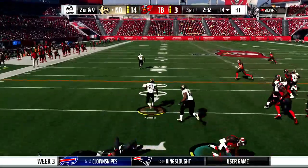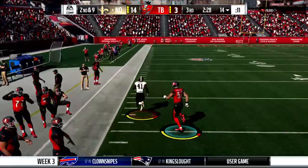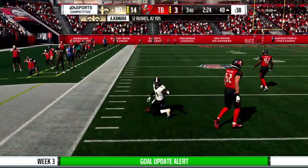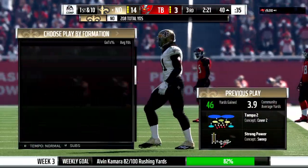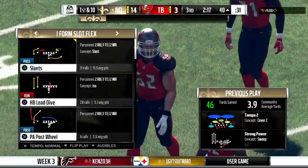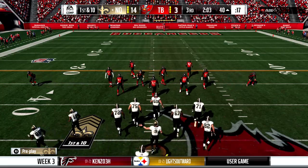Here's Kamara out of the pistol, and he's got some space here. And all the way down to the 40-yard line. A big-time play there for New Orleans. 46 yards. And a new set of downs here after picking up the first on the ground.